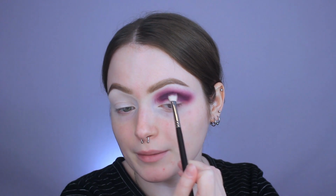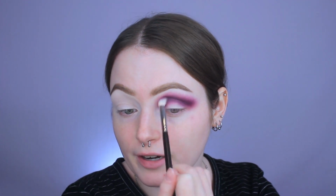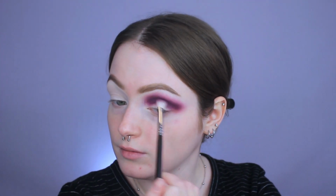So what I'm going to do is actually change my brush and see if that makes a difference. I'm just going to go in with this one from Morphe. This is an M433. It's a pinched little blending brush. And I'm just going to try to fix that line. Yeah, I think it was the brush, not the shadow, because right when I used this brush, it got rid of it instantly.